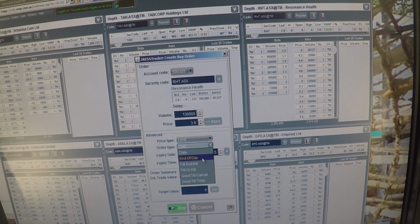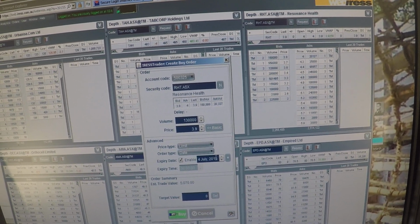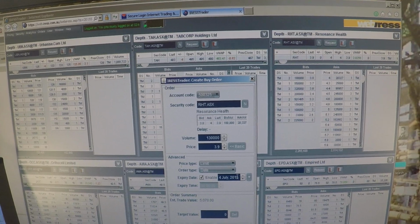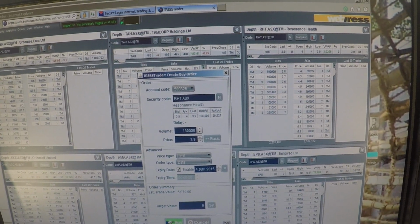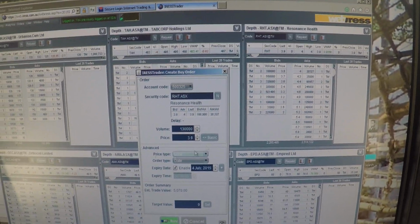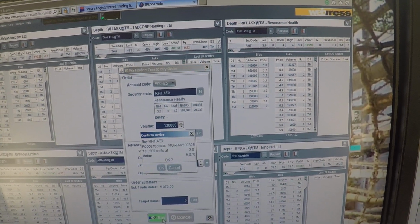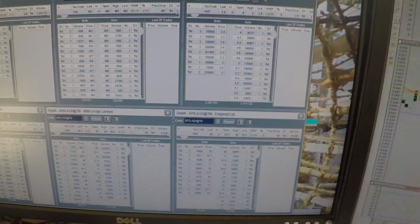Now, I used to do end of days. Now I'm not inclined to do it so much. This order will stay open, I think, for 30 days, or it might be the end of the month. I'm not sure which. But it's the sort of thing you want to review tomorrow to make sure that you haven't got an outstanding order.